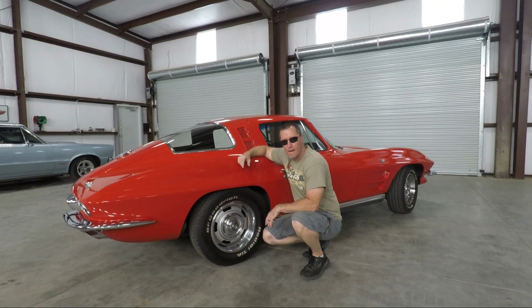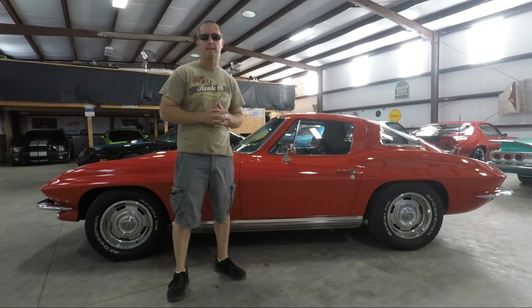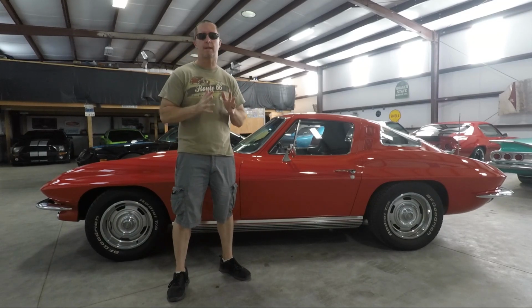We interrupt this test drive to bring you some facts and figures on this 1964 C2 Corvette. Now, Corvettes have been around for a very long time. It started life in 1953. Almost didn't survive the first couple of years, but then they caught on and never have looked back. And there has been a Corvette every year from 1953 to 2018, actually 2019, considering the ZR1, with the exception of 1983. They took a hiatus to come up with the C4 Corvette.